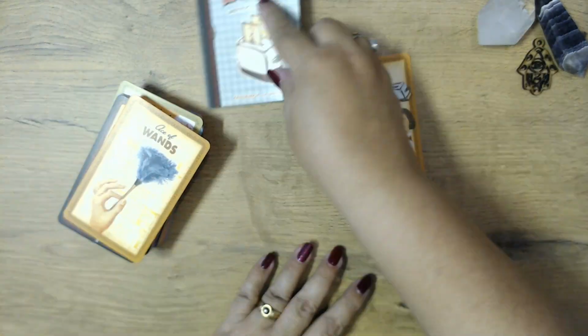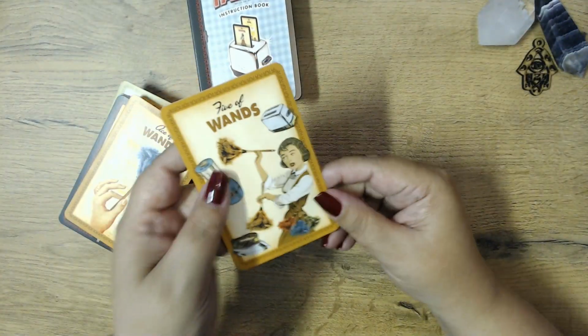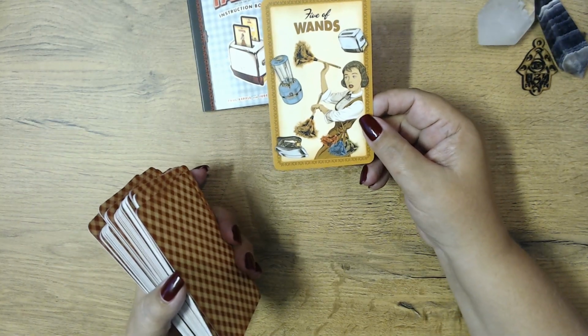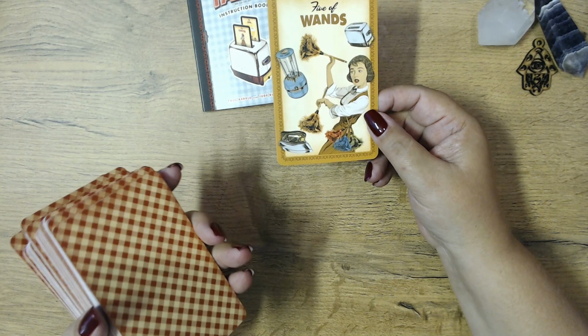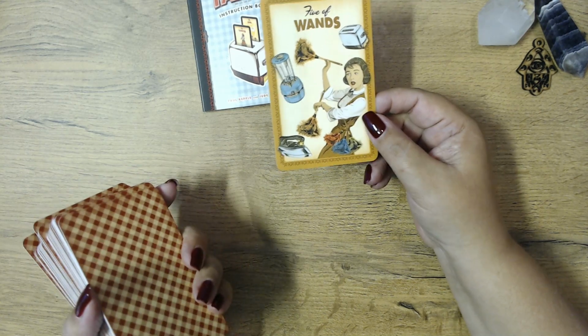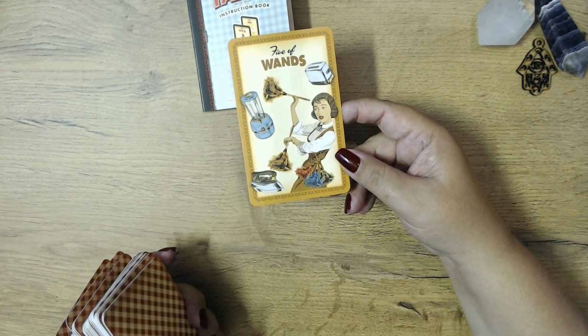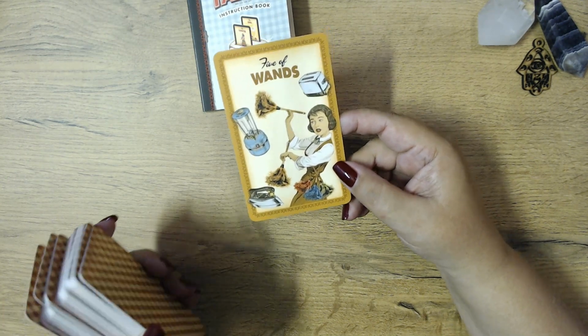Isn't that just so right? Housewives are all about the competition. They're all about competing with each other and competing with everybody else. So this is clearly what this deck is. It wants to stand out. It wants to be different. It wants to not be a standard traditional tarot deck. It wants to be something interesting.